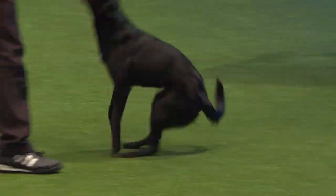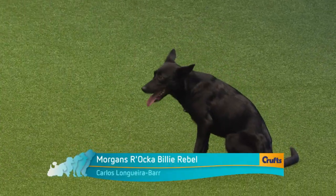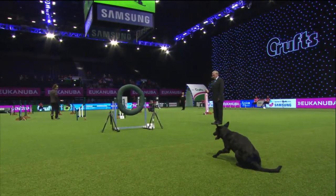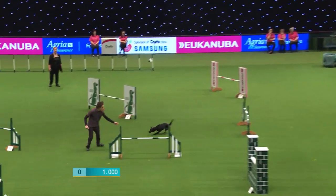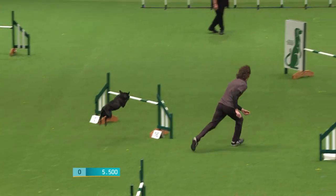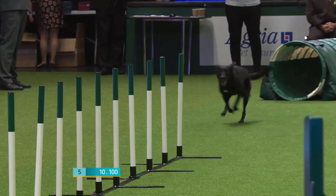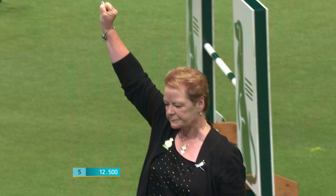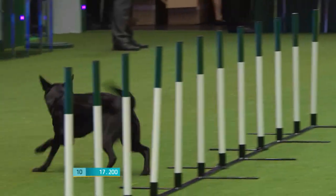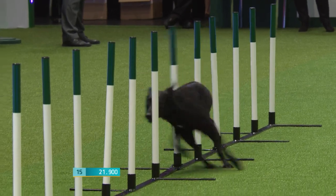Okay, so next on the line, this is Carlos Longueira Barr. This is Billy, the Kelpie. Morgan's Rockabilly Rebel. He's a rescue dog. So turning right. Unfortunately, pole has gone, so that's five faults. And just missing that weave entry. So they have to go into the weaves with that first pole on their left shoulder. So we've just picked up five there for making a mistake in the weave.